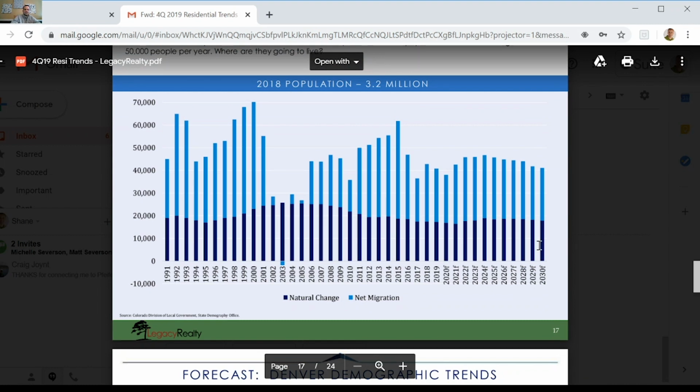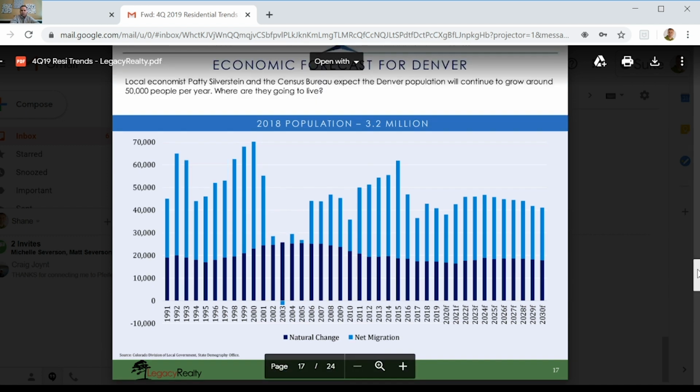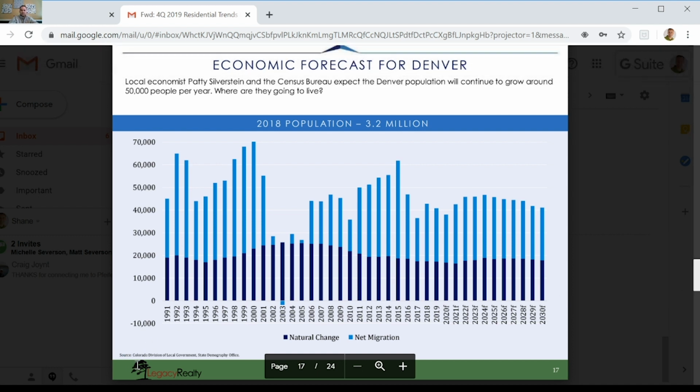So if we slide down to page 17 here, if I can find it. First thing I want to point out is this is the population for Denver. Now, I just want to point out this is not Shane Severson. This is not Legacy Realty's numbers. I didn't pull these numbers out of the air. Our source right here, if you can even read that, comes from the Colorado Division of the Government. So this is coming straight from the state office in Denver. There they have economists, they have people tracking the people flooding into Denver. This is coming directly from our government. You can do the research yourself.